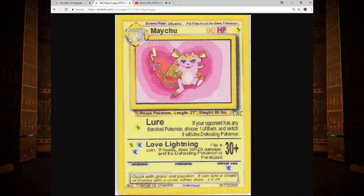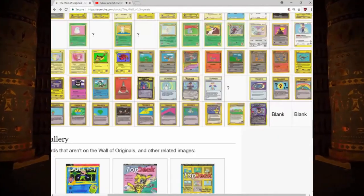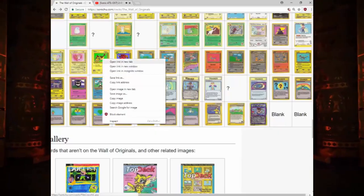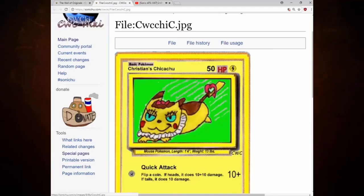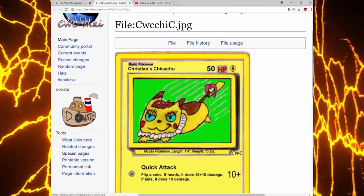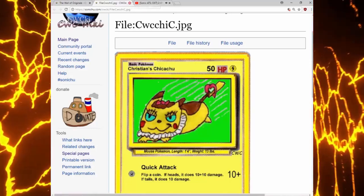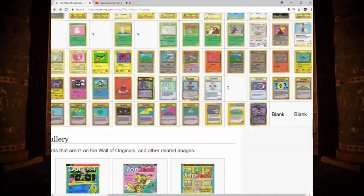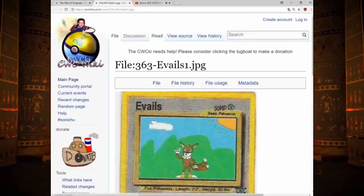Be thankful that Chris Chan didn't get to design the female variants of Pokemon, because he can't draw worth a shit. CWCki, Chris Chan's Chikachu. Okay, it's still hideous. It's fucking ugly. I don't like Chikachu. I don't like its evolution either. They're bad. They're ugly.